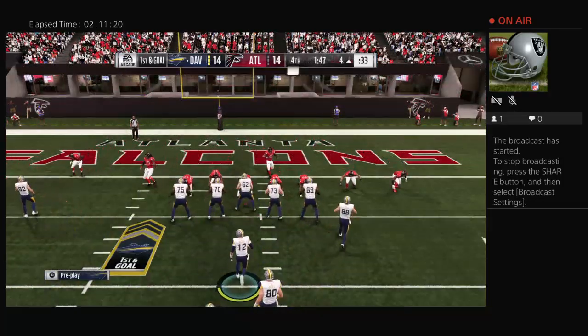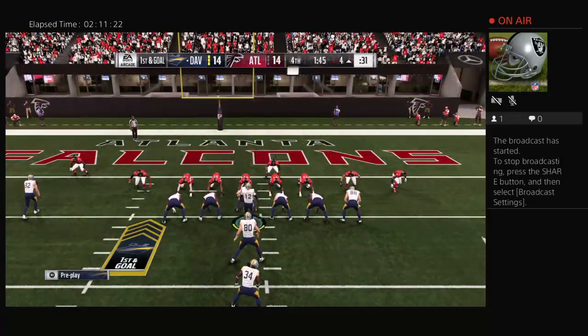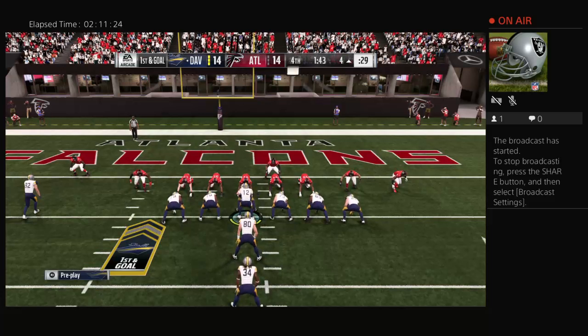This is a very impressive drive, especially when you consider where they started from to now be set up 1st and goal. Yeah, some nice running right there. That's what got them the 1st down. But at this point, I suggest open up your playbook. You can call just about what you want.